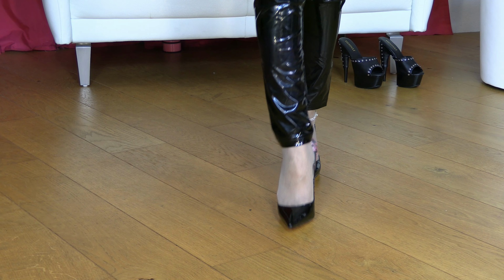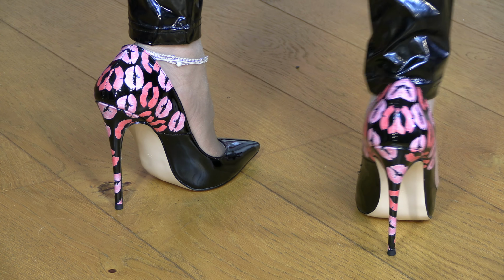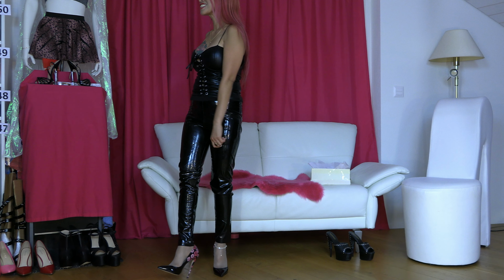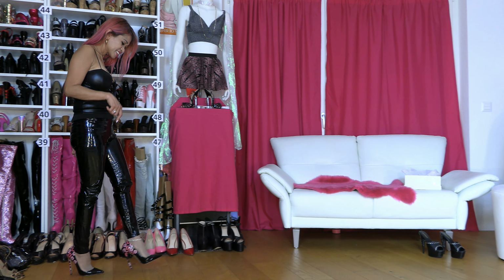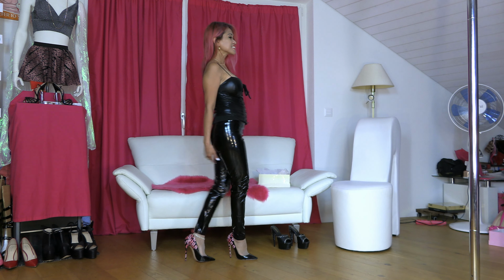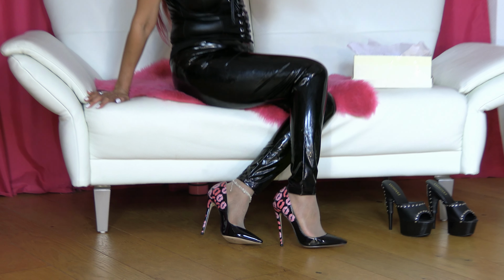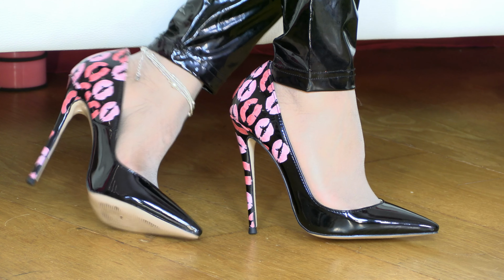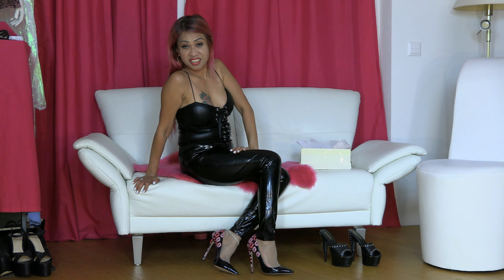The size of the heels is really fitting me. Look at it. It's really nice. So guys, what do you think about these heels? I think it's really, really cute, special, nice print of this design. What I can say is, I don't think that I can handle it for a few hours. I think it's that long.